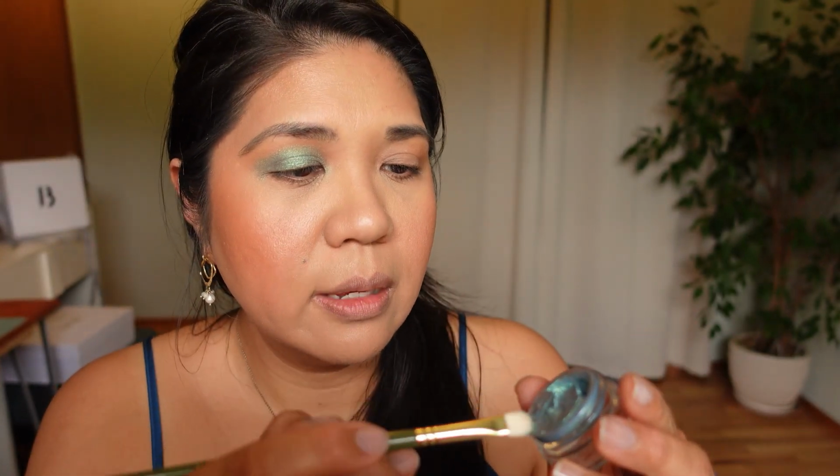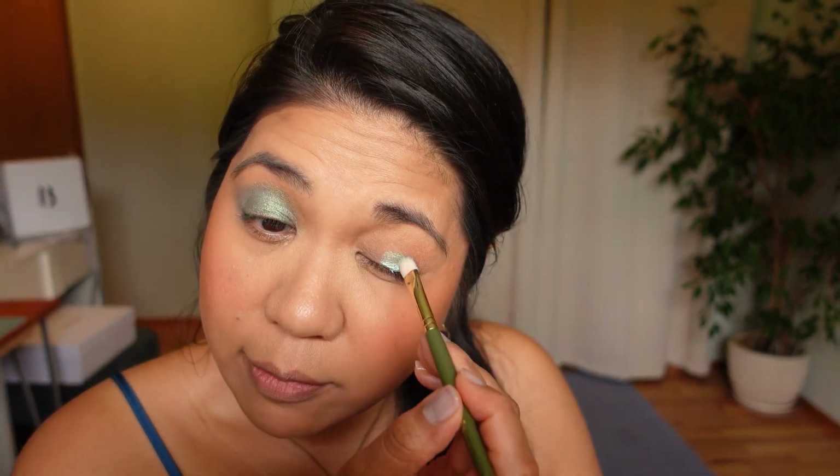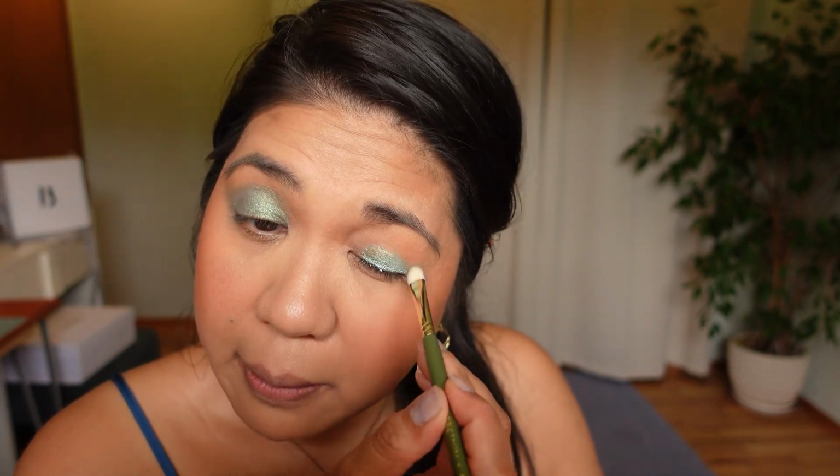So that is with my finger application. I tried it with a brush, it didn't pan out, and I'm just going right into the product. Sometimes this dries down pretty quickly, and I can tell you need to work the product in pretty quickly.